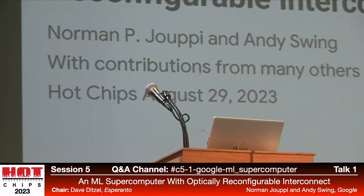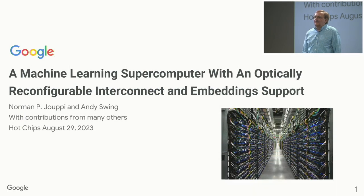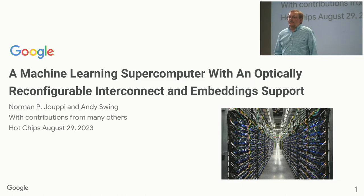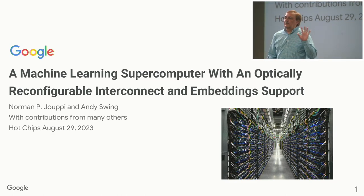Good morning. So you can see we've got a very long title here. That's because we have a lot of information crammed into this presentation we hope you'll enjoy. This is what we call TPU V4. And somewhat confusingly, the V4i came out before the V4. V4i was for inference, and there's a paper about that in HCM and IEEE.